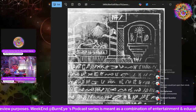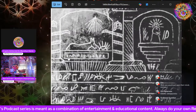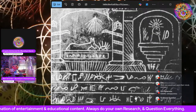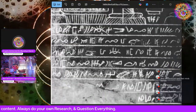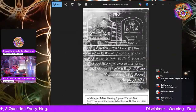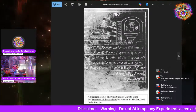We have a little bit of cuneiform, snake on either side of the altar. What is this language? Is this old Egyptian, or new Egyptian? I'm not sure. Very, very fascinating, though.